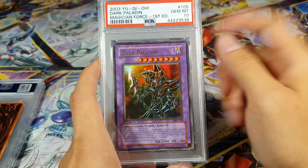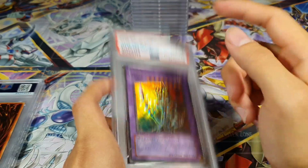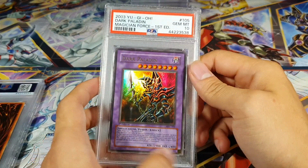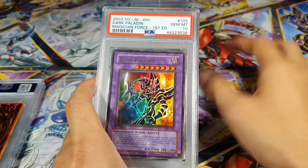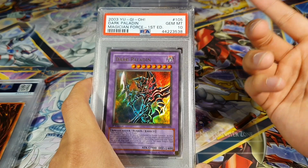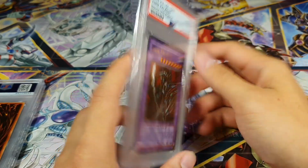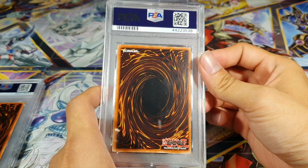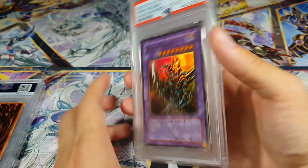Jeez. And it's weird, I tried to send these recent ones in to get the new label, but I couldn't find it, even on the population report. Or no, I found it on the population report, but when I was entering these names in, I couldn't find it. I kept finding PSA's, I guess, online data entry area.